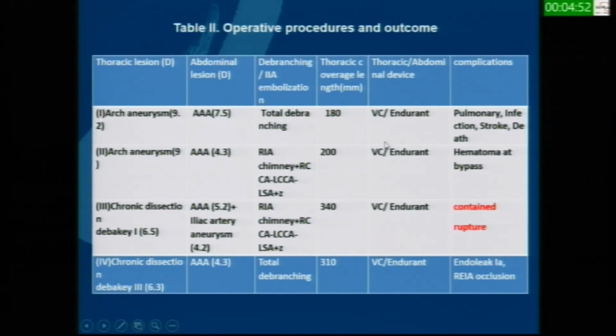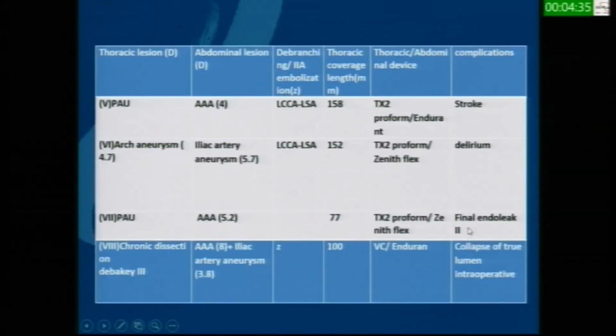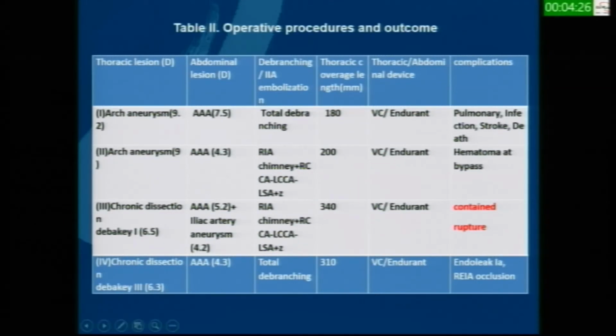Let us talk about the complications. We have one mortality case due to multi-organ failure that started with respiratory failure, intubation, then stroke, and this was 255 days from the first admission. This is another complication of contained rupture; I will talk in detail about it. We have one case of type 2 endoleak that was managed conservatively, and one case of type 1A endoleak that was managed through extension of the endograft.